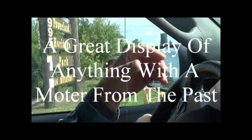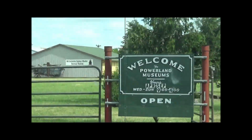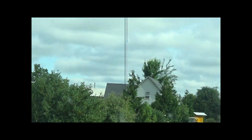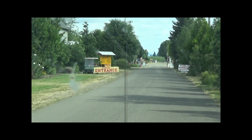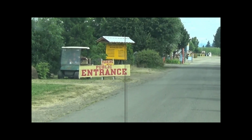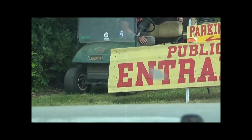Today is July 4th, 2022, and we decided to take the 8-mile drive from the rental house that we're working on near Woodburn to go to Brooks, Oregon to see the Powerland. This is a combination of many museums all on one big property that one time was farmland. And so we're going to see what all it has to offer.